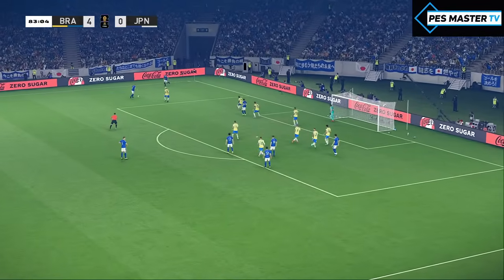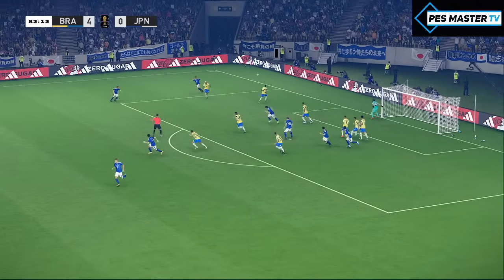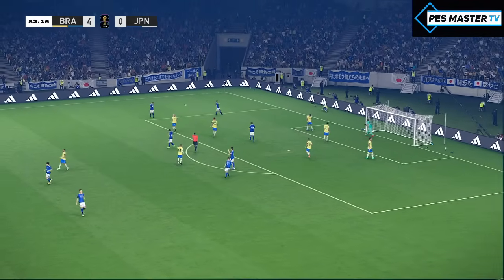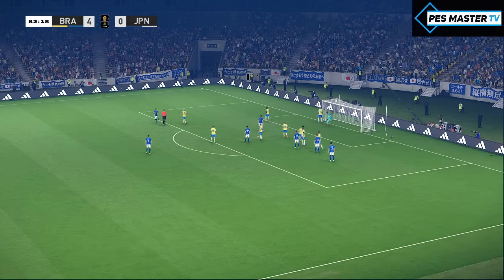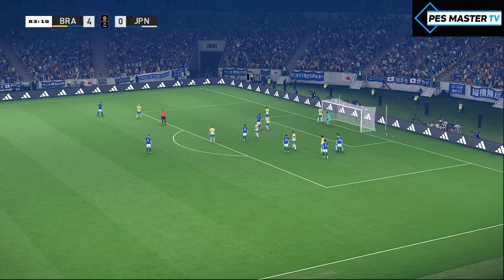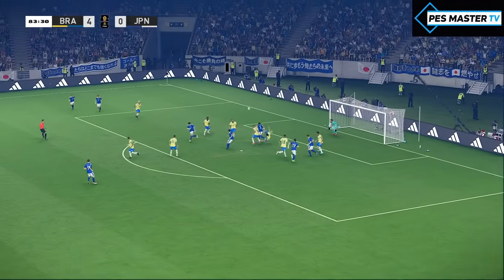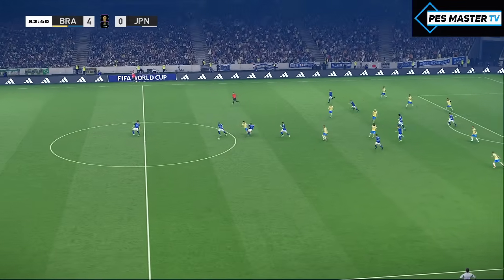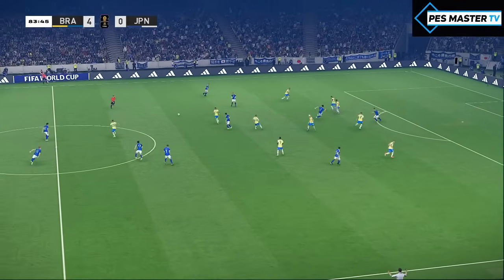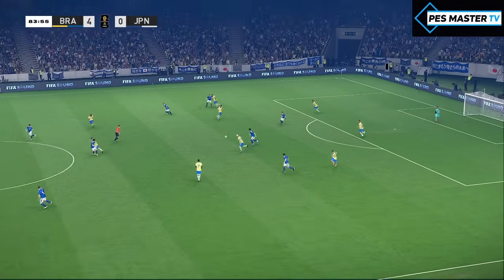And it's been taken short. He's got options in the box if he gets his head up. Japan with another chance from a corner. They've played it short. Nicely shaped cross. Ito. Doan. That has been cut short.